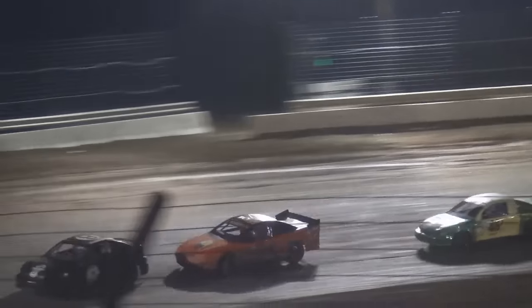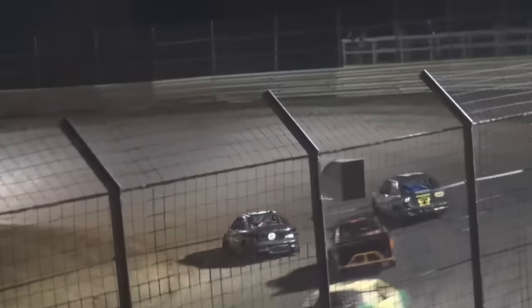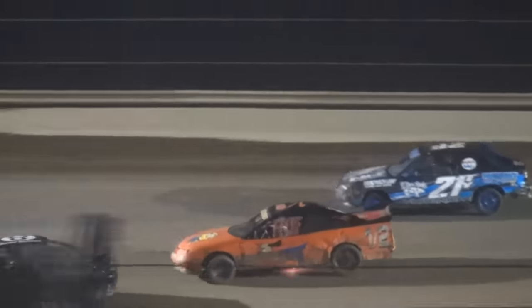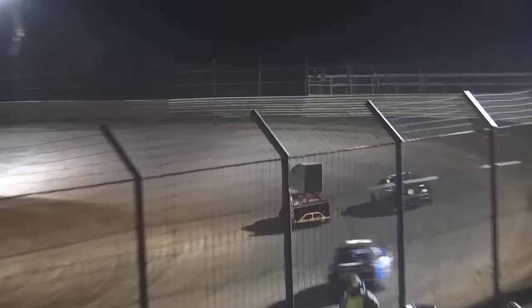Everybody chasing the half B Batman car of Stephen Button. As Button's leading, the man on the move here is the eight of Rocky Rhodes as he's to the inside of Brandon Box, and right behind him, it's the bearded wonder, the half crazy, the underdog, John Willard, sitting third with Box falling back to fourth, right in front of the 46J of James Wagner, as they're all chasing down that half B of Stephen Button.